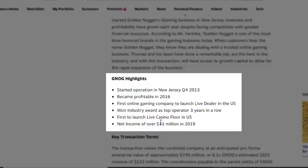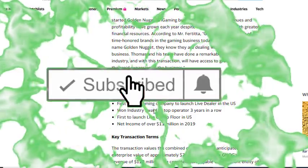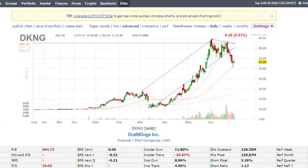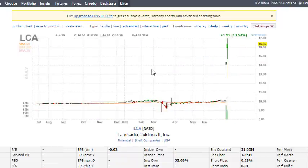So the other company that was similar, that did a merger and actually went public, was DraftKings. As you can see over here, this stock went on a tear for a few weeks, 2, 3, 4 weeks. It just went to the upside, eventually topped out at around $45, and now it's kind of pulling back. But as you can see over here, it was around $10, $15, and it just went on a blast. It doubled, like 100%, to $30 above that price point. So keep an eye, because this company is actually not profitable. When you look at Golden Nugget, that company is actually profitable, and the ticker that is trading right now is going to be LCA. So this is going to be converted to GNOG, Golden Nugget, once the merger is complete.